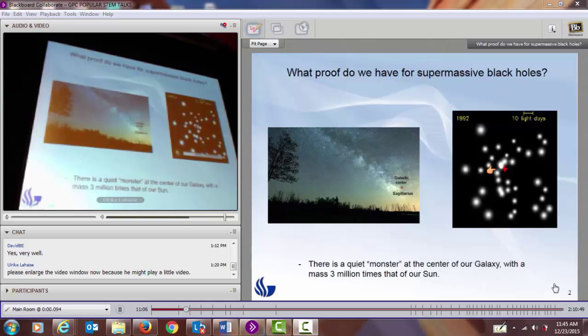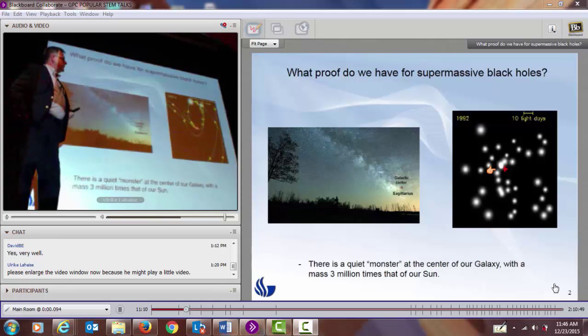So these are actual observations. We're going to zoom in and look at the center of the galaxy. Well, there's a red cross there, but in reality, you don't see it. Okay? And so what's there is a supermassive black hole.